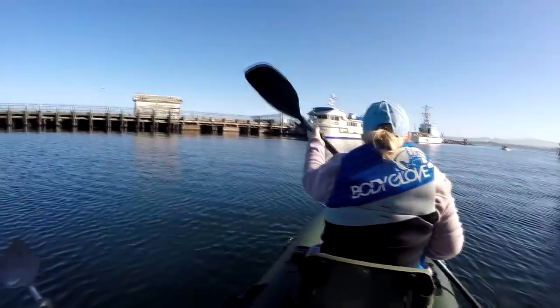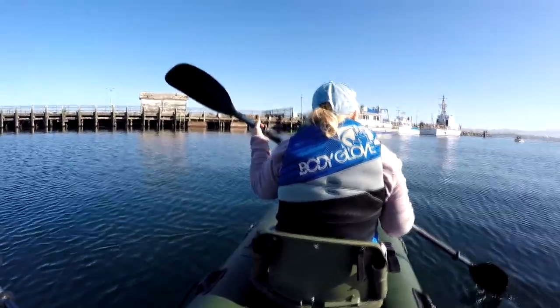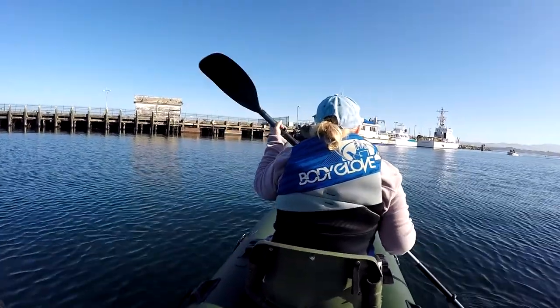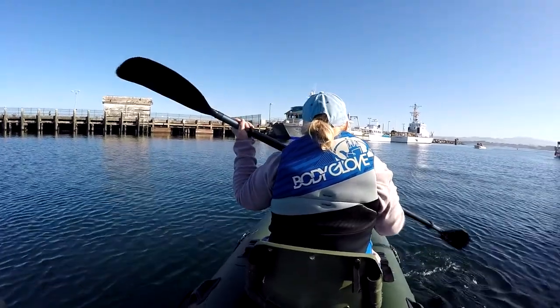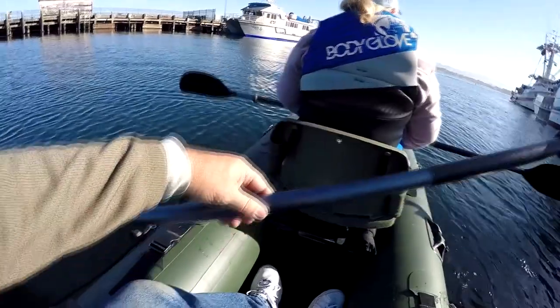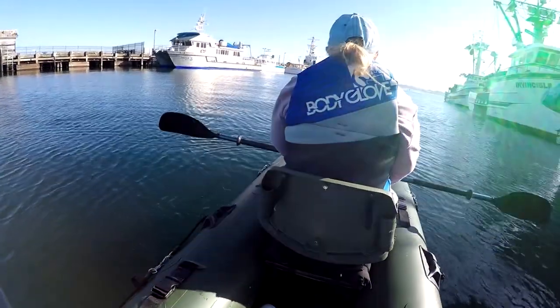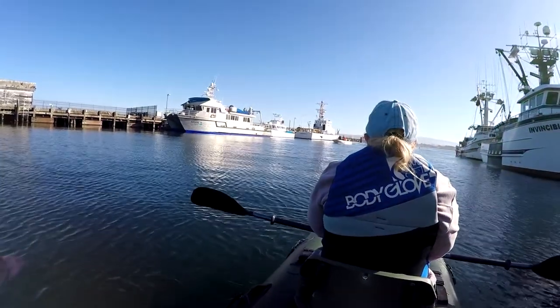So we're finding that these kayak paddles are not big enough with the seating. So we're just kind of going one-sided each. So if you're going to do kayaking, you probably want to have a longer paddle for a Kaboat. Very interesting though. But we're just taking it easy here. We're learning so much. It's amazing.